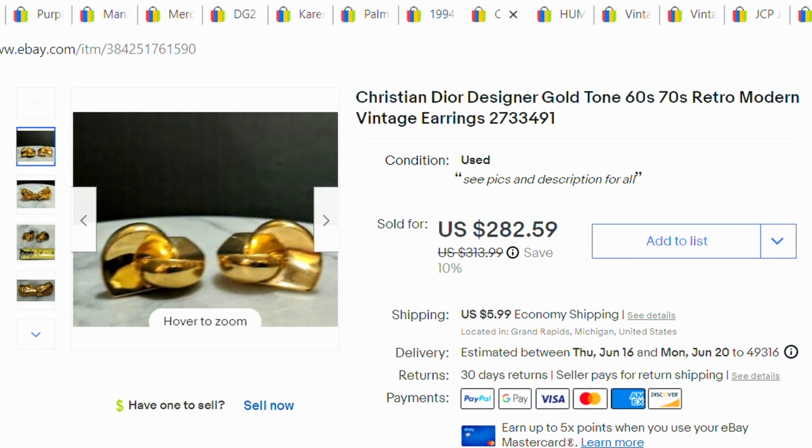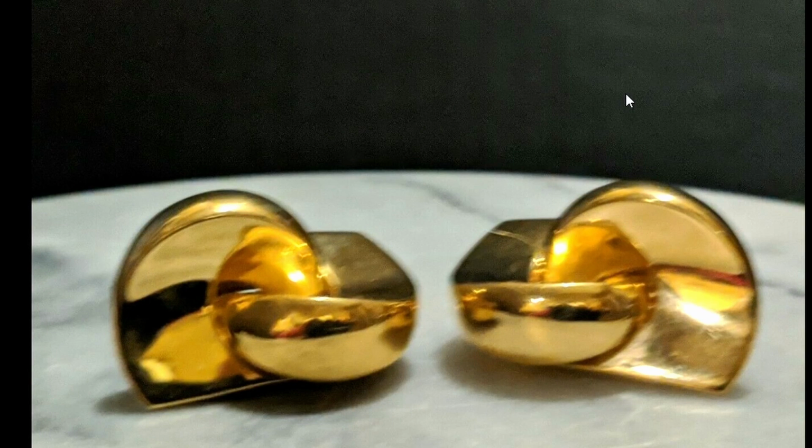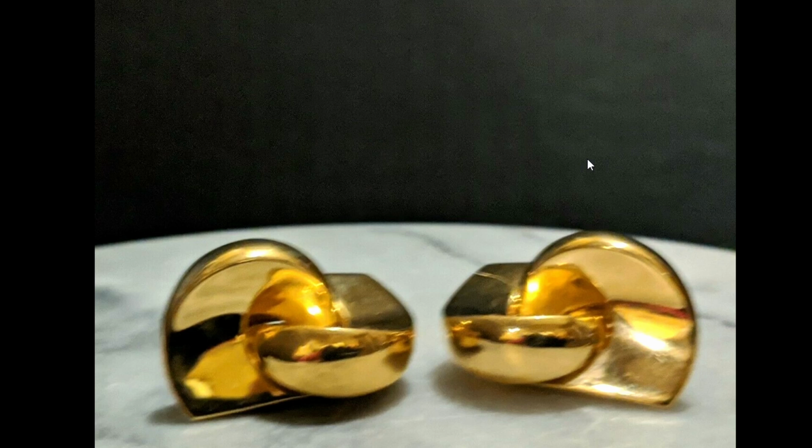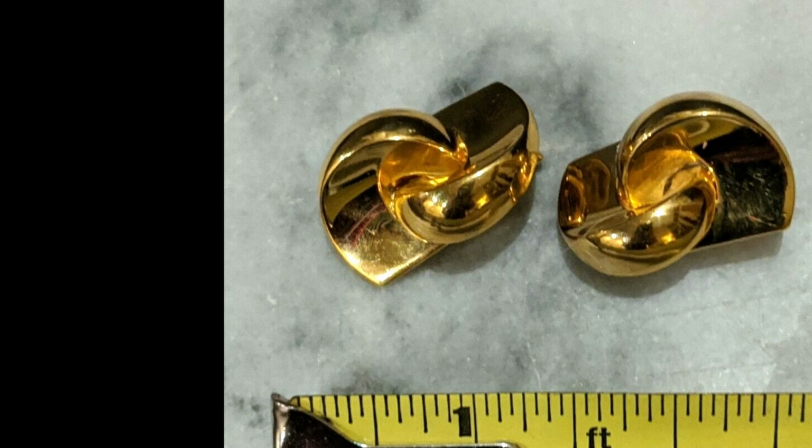Here is a pair of Christian Dior designer Goldtone 6070 retro modern earrings. This is definitely one of my favorite solds and my favorite buys. So I bought these at an auction locally. It was in a little box of costume jewelry, and it was really nice stuff. I think I won this for $5, which was the starting bid. And there were multiple pieces of jewelry in there.